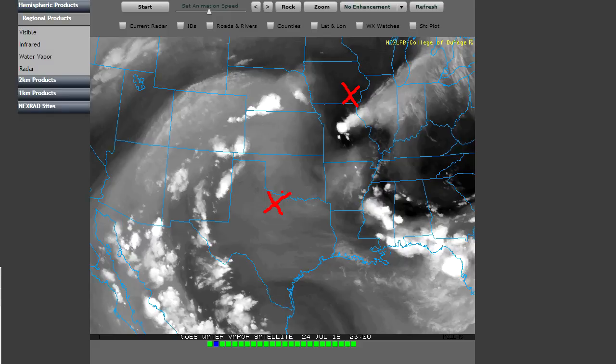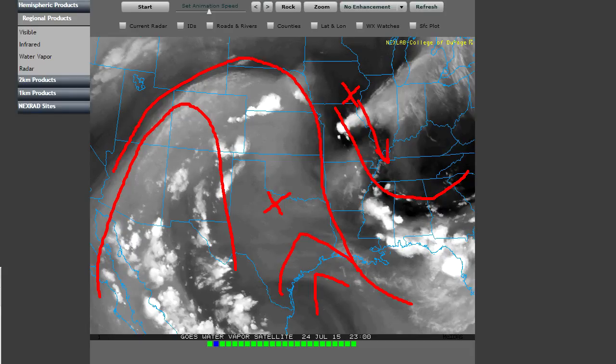This channel is not so sensitive to low-level moisture, so we can't really use it to find plumes working up from the Gulf. But overall, through very deep tropical moisture, it actually works pretty well. And we can see overall that there's kind of a moisture surge working its way northward. We can see the monsoon coming up into the southern Rockies. And out east, a lot of the moisture has been cleaned out by southerly surges, thunderstorm outflow, that kind of stuff working its way south. So that's one new product to look at, and we're going to see a lot more of this during the winter season.